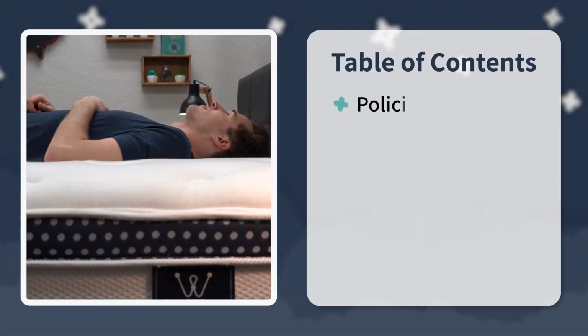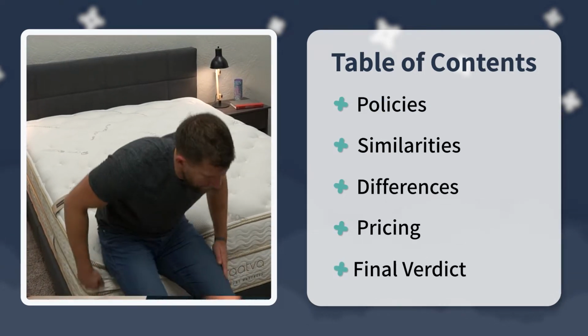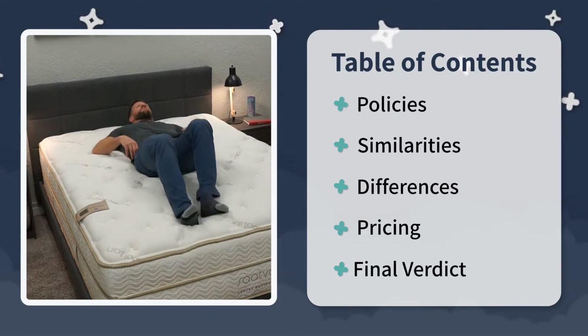And in terms of this video, I'm basically going to cover the policies that these two beds are backed by. Then we're going to delve into the similarities between the two, so what they share in common. We'll dive into the differences, so what sets them apart from each other. We'll talk about pricing. And at the end, I'll even wrap things up with a nice final verdict to give you a short and sweet story of who's going to be right for either one of these options.